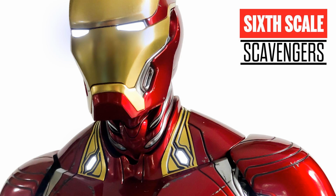That's a good point. I have a couple of my Iron Man figures where I cannot get that neck piece out, and I'm like, forget it. It's not even worth trying to mess with it too much. I haven't really asked around or searched for any tips or tricks on getting that neck piece out, but it is not very user friendly. But that's good to know with this one.